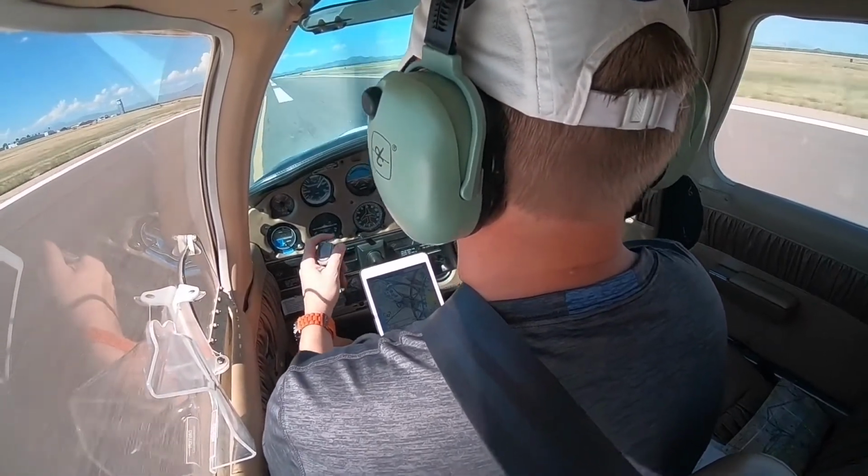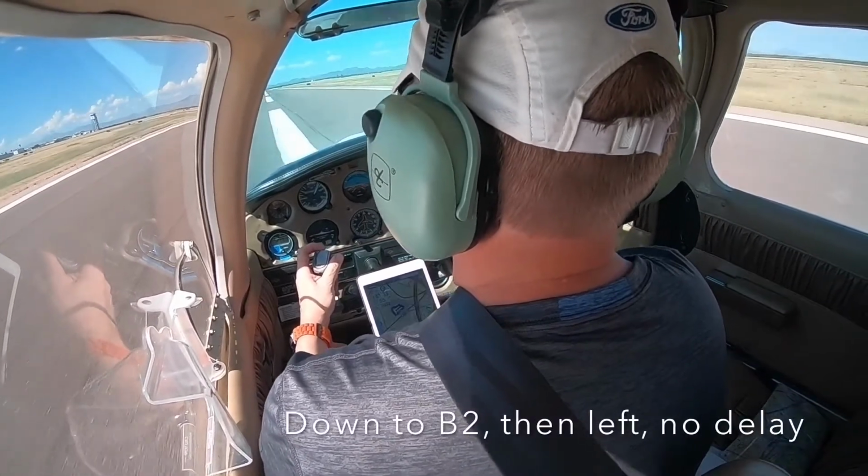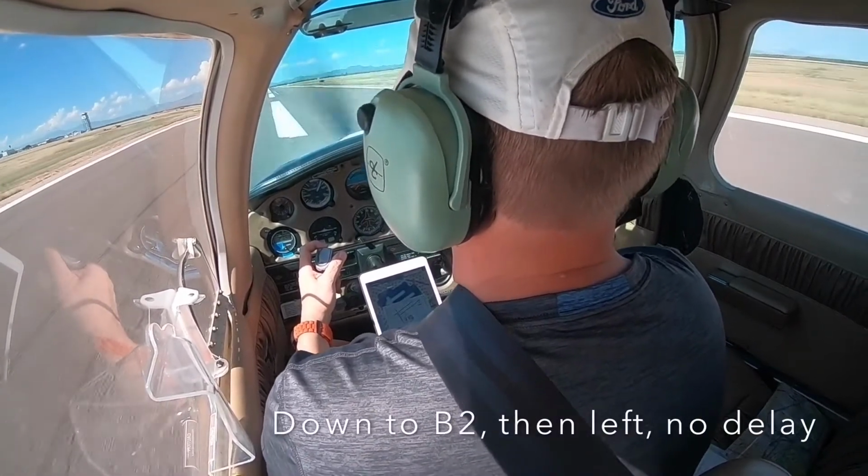Archer 605, you can take it all the way down to Bravo 2, then turn left, contact ground 118.2, and taxi without delay. Down to Bravo 2, and left, contact ground, 21605.